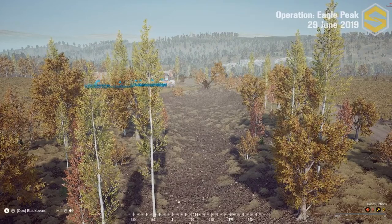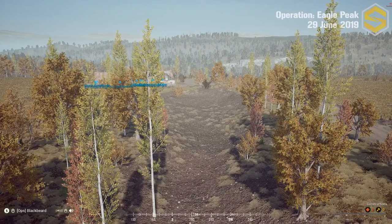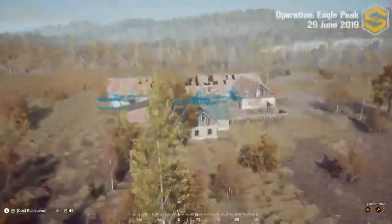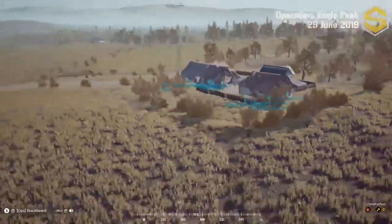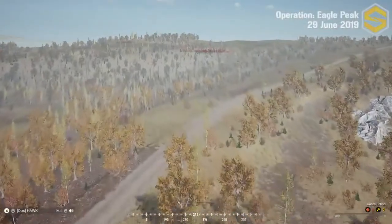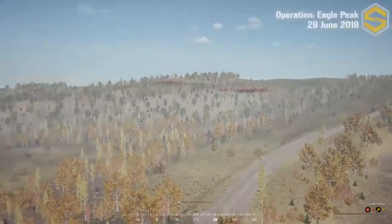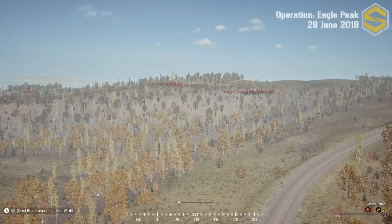BTR squads, make sure all your members know, unless they are fired upon, they are to hold fire. We're going to try and sneak the squads up first, get eyes on, see what they're doing with the entire platoon, apart from the BTRs. And then we'll roll the BTRs up as a second wave. Solid cut. I would advise they stay low, as in prone, when they start cresting the hill.